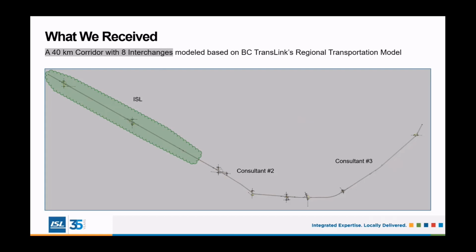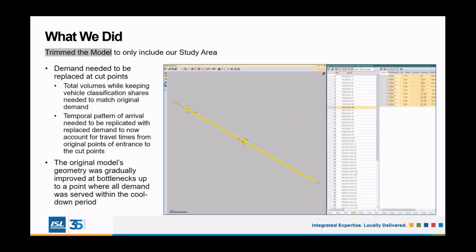So what we did was we took the big model, and we started to gradually improve bottlenecks, and we had a rule: we are not adding core lanes, we just work on the timing plans, we work on storage bays and such, to try to get all the demand flushed through the network, until the point that there was no unserved demand at the end of the cooldown period. So that's how we replicated that demand at the cut area, and it was well received by the client, and we're glad we did it, because the ones that didn't, they had more issues.